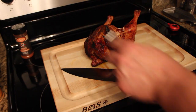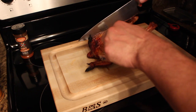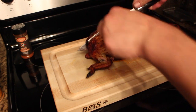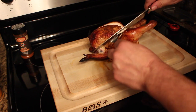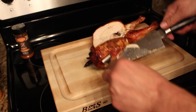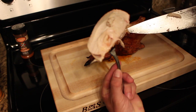So now the real test. Let's go ahead and take a look. See how this breast turned out. Oh, this is super tender. Oh yeah, this is gonna be beautiful. Look at that. Perfect. Gorgeous.